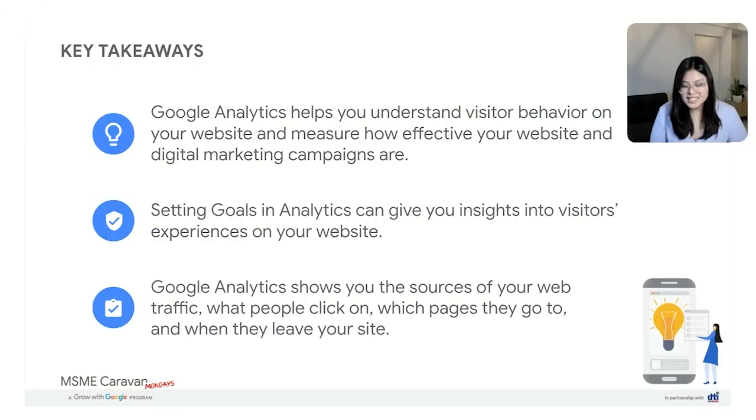Up to what we have discussed, web analytics help you understand visitor behavior on your website and measure how effective your site and digital marketing campaigns are. Google Analytics is a no-charge tool that shows you data about your website and marketing channels. Setting goals in analytics can give you insights into visitors' experiences on your website. So you can generate data on which pages get the most traffic, whether users take specific actions, or how long people view each page. And Google Analytics shows you the sources of your web traffic, what people click on, which pages they go to, and when they leave your site.